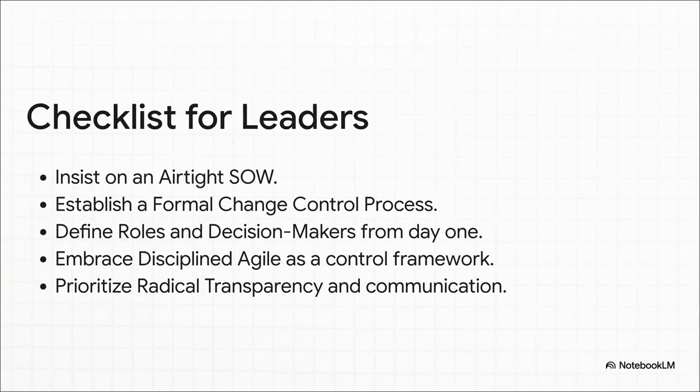First, insist on that airtight SOW. Don't start without it. Second, build a real, formal change control process. Third, define those roles from the very beginning. Fourth, use disciplined Agile as a tool for control, not an excuse for chaos. And finally, above all else, make radical transparency and communication your top priority. That's it. That's the playbook.